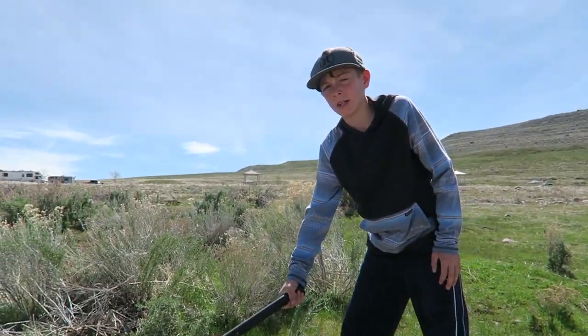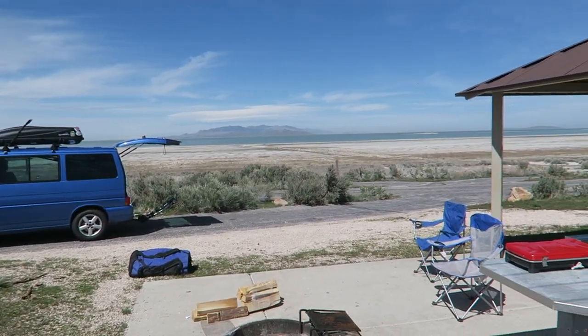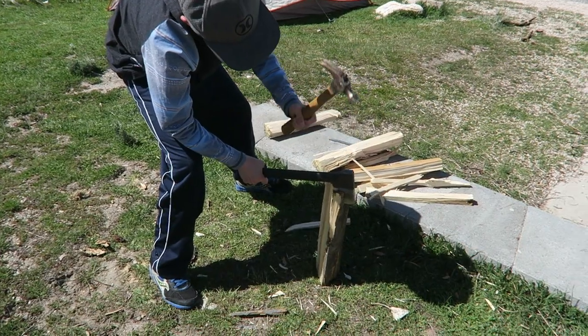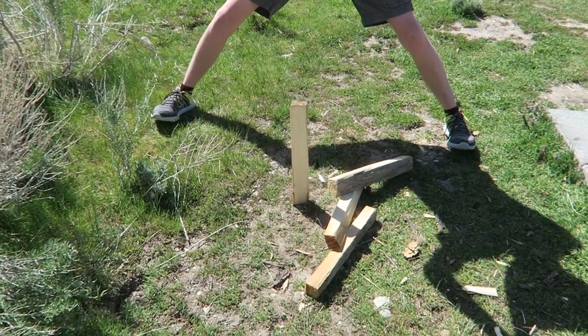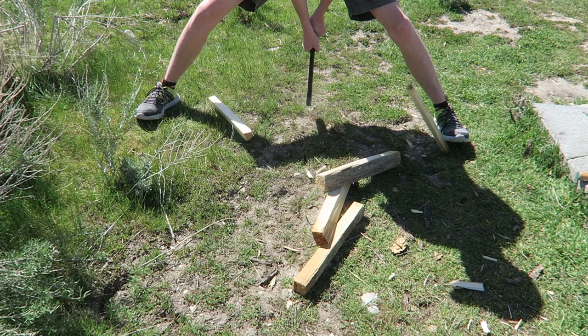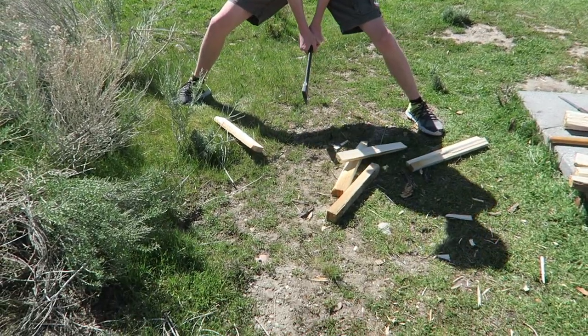How's it going, Corbin? Pretty good. Just chopping some wood for our fire tonight. Oh, look how pretty this is. So beautiful. Oh yeah, that was a good one. Ooh, you got 3 pieces out of that one. Let's see if we can do it again. Oh, right in half again. Let's see what the attempt looks like. Oh, there we go.